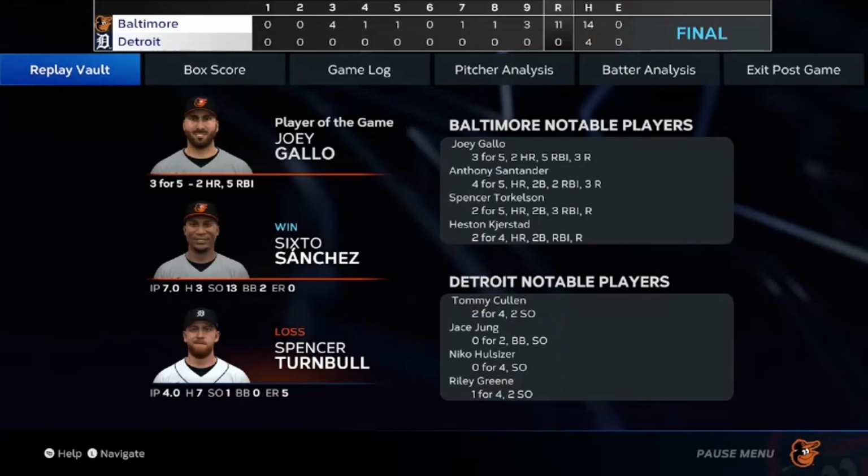That's what you like to see. Player of the game, Joey Gallo, 3 for 5, 2 home runs, 5 RBIs. Sixto with the win, 3 hits, 2 walks, 13 punch-outs. And Turnbull with the loss, 7 hits, 1 strikeout, 5 runs in 4 innings.